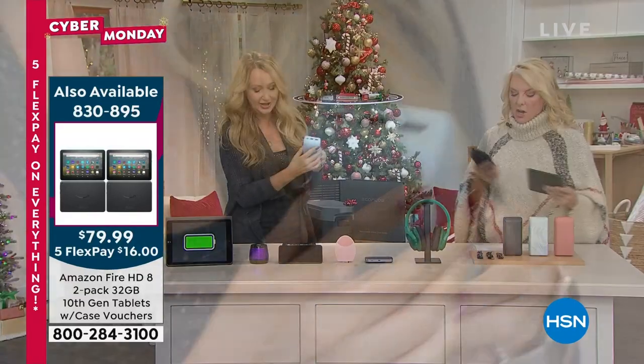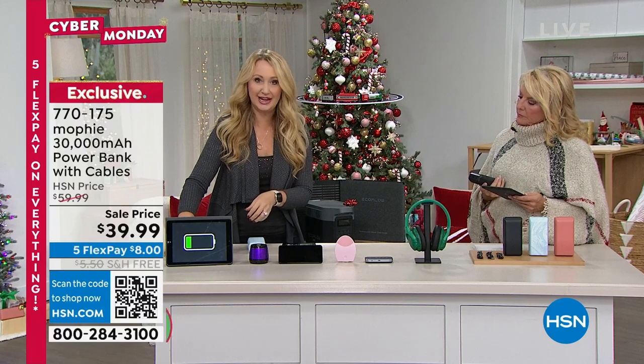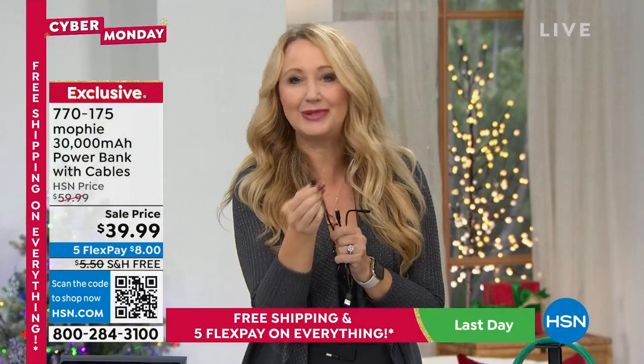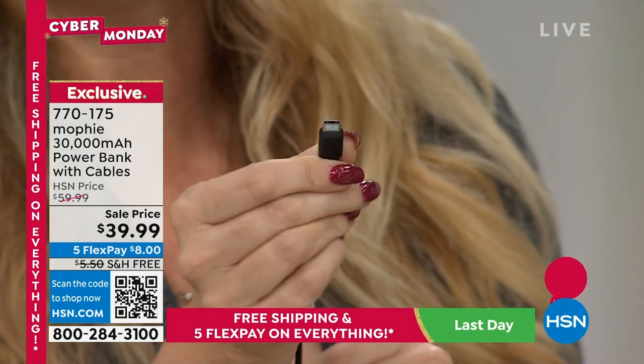So let's show them everything they get, because obviously you get the power bank, but you also get all the cords you need to be able to charge all those things. The cables. So that's a huge extra as well. You're going to receive that brand new USB Type C cable. This is the one for all of the new Androids that today's special works with. And that one's C as well. So it works with a lot of the brand new devices.